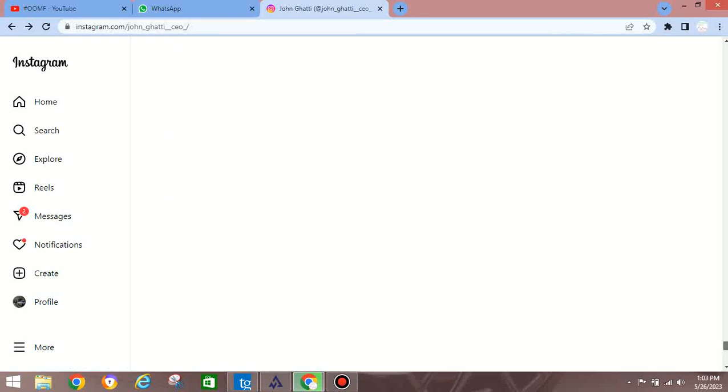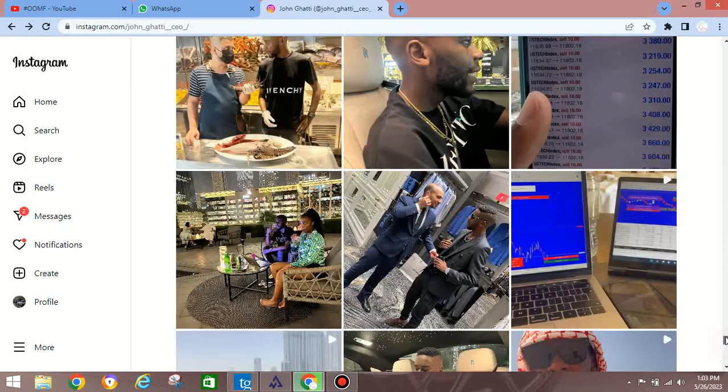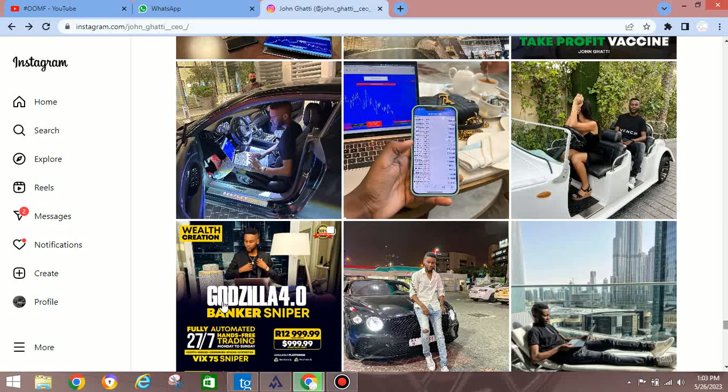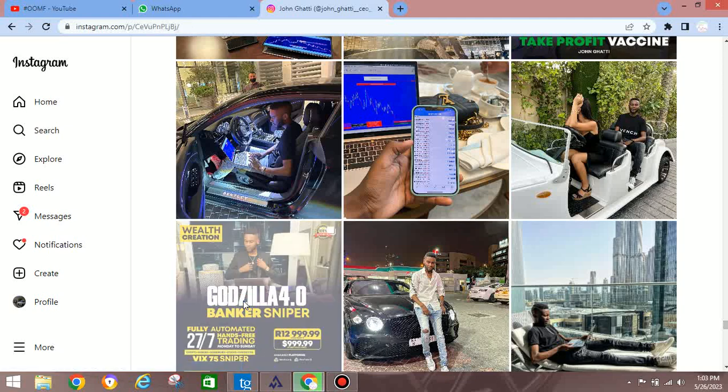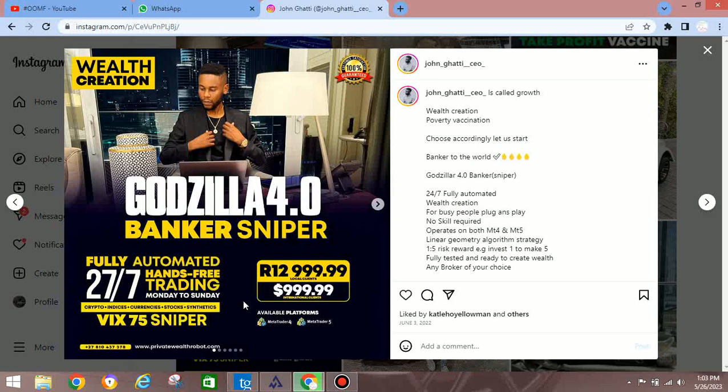Okay, this guy actually sells robots, né? Let's go to the robot that he actually sells. Here we are, selling Godzilla 4.0, né? Oh, it's a very expensive robot. It's worth 12,000 rand, which is $1,000, and $1,000 right now is 19,000. So let me just go for some other stuff.